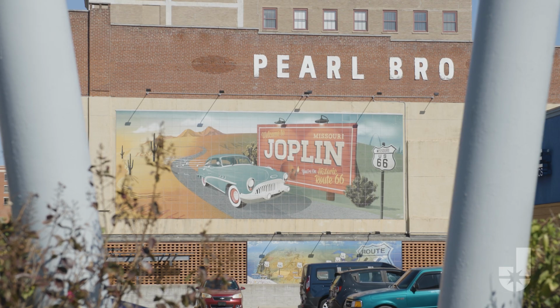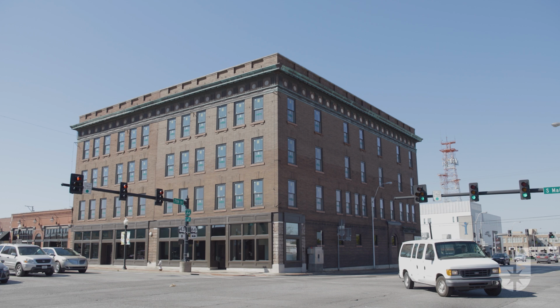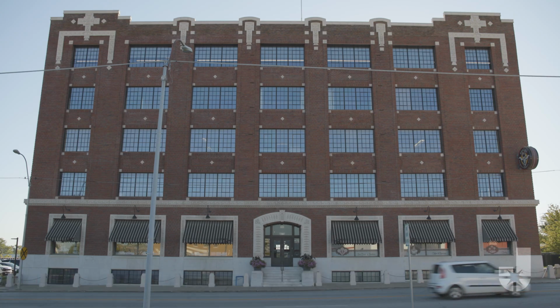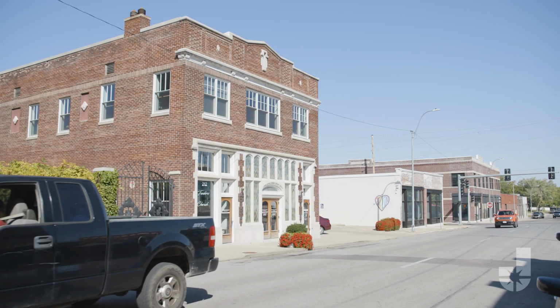The JRC is Joplin's Urban Redevelopment Corporation, under Missouri's Chapter 353 law. Targeted areas may be a neighborhood or a single lot. Under this law, the JRC takes beneficial ownership of the building for tax abatement purposes. The JRC enters an agreement with the developer for the redevelopment and restoration of the building.